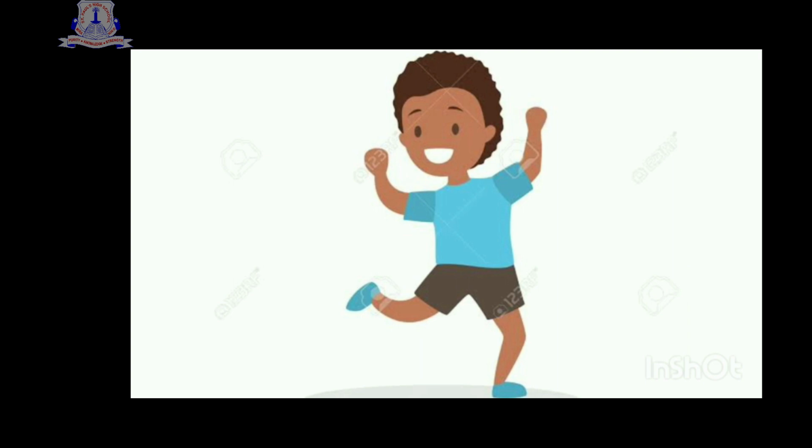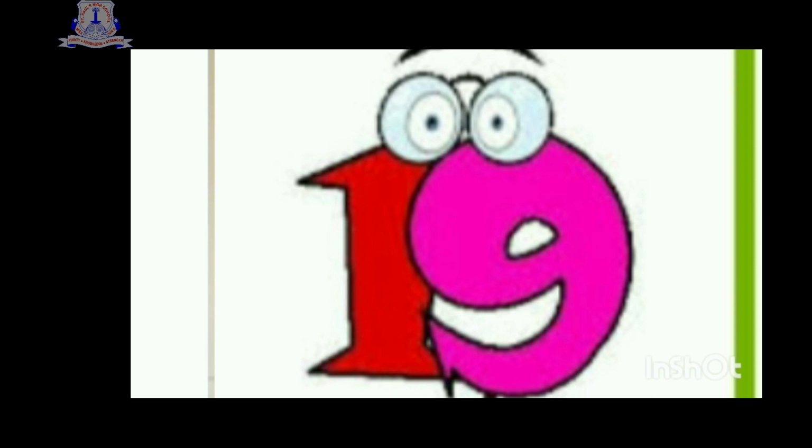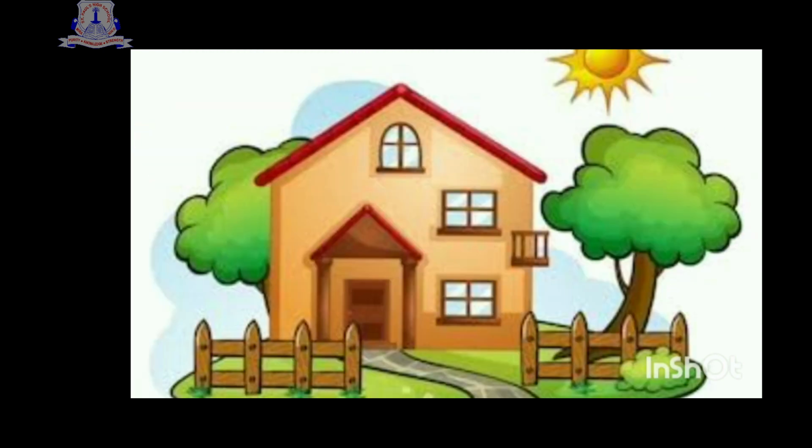Now they wanted more of their friends to join them. So all of them went and brought number 19. 1, 9, 19. Then they all went and brought number 20. 2, 0, 20. Now their jolly ride was over and they all went back home.